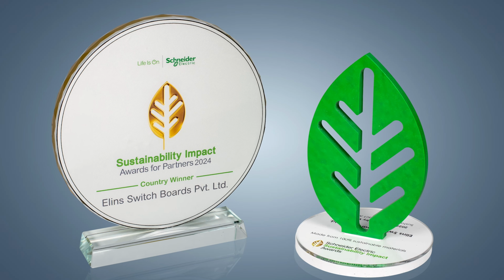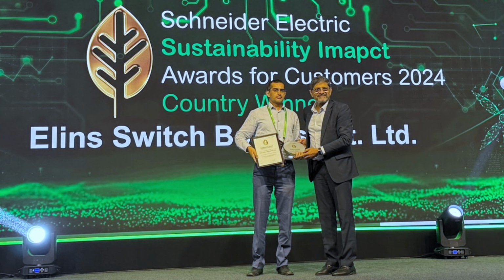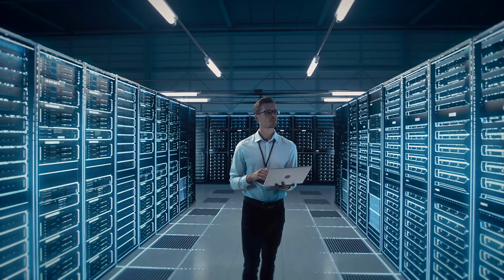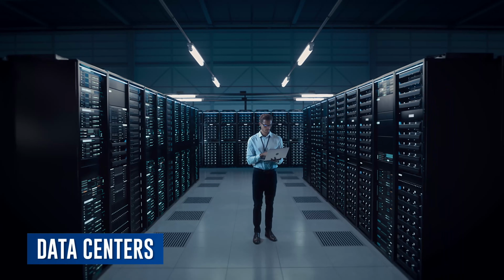These efforts and many others reflect our deep commitment to sustainable practices. We are proud that Elins Switchboards was recognized with the country winner Sustainability Impact Award 2024 by Schneider Electric. It's a recognition that reaffirms our journey toward a greener tomorrow. Elins Busways is well positioned to cater to the fast-growing demand of data centers in India.